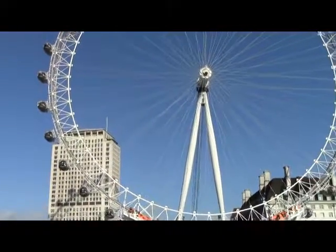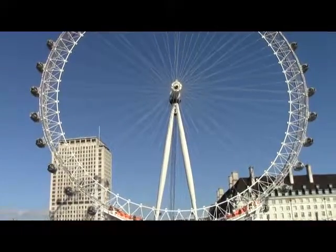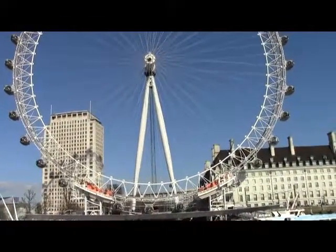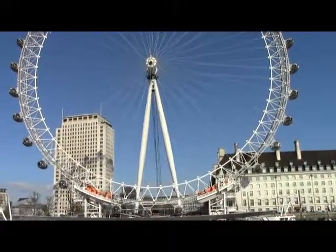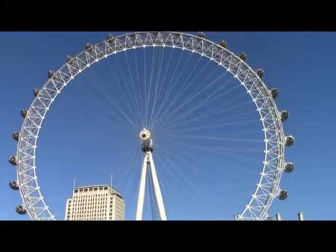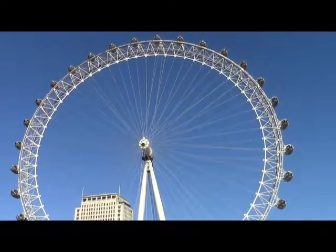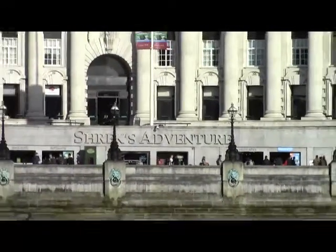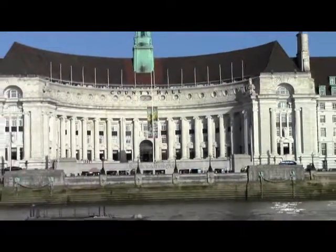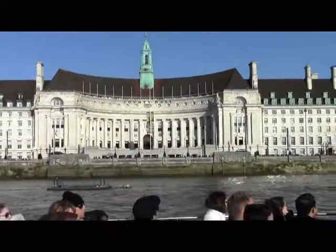It does sound very romantic, doesn't it? But gentlemen, I've been thinking about this. If you're going to propose to your girlfriend on the London Eye, make sure she says yes. It takes 15 minutes to the top. If she says no, inside, we have the Royal Palace of Westminster, also known as the Houses of Parliament.